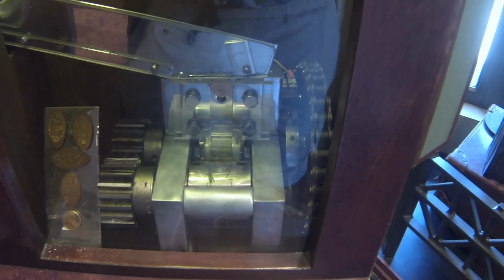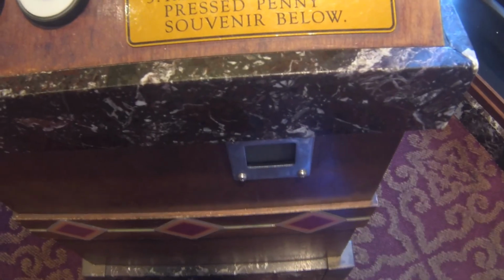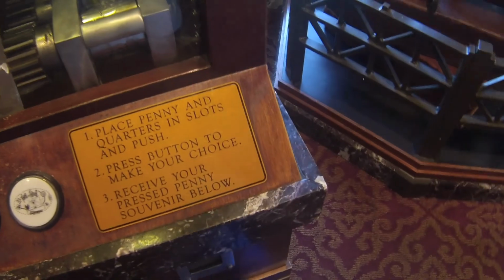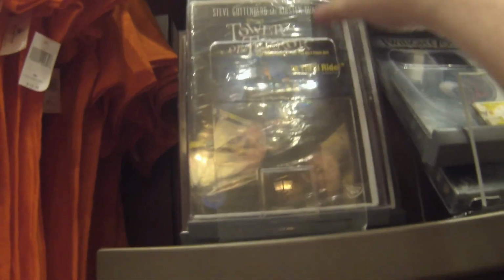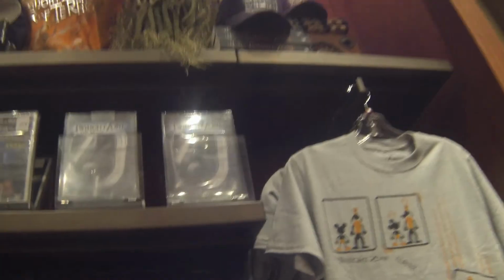Whee! Awesome. Oh, I dropped one. All right, there's the Hollywood Tower. Here's the one I just got. And here is Goofy as the bellhop. Ooh, the Twilight Zone. Have you guys seen this movie? Is it any good? Let me know in the comments down below. Oh, Kirsten Dunst's in it. Wow, that's pretty cool. Twilight Zone the movie. Wow.